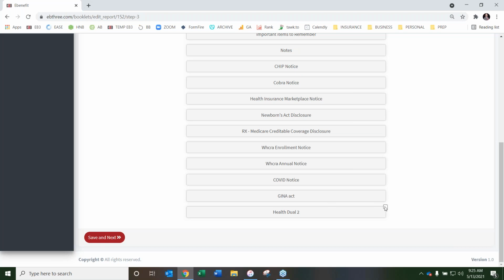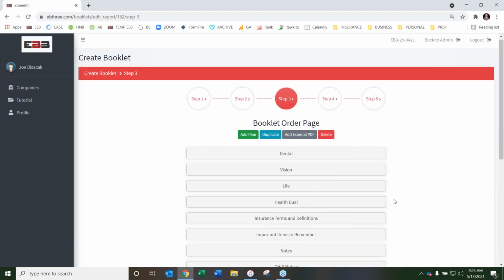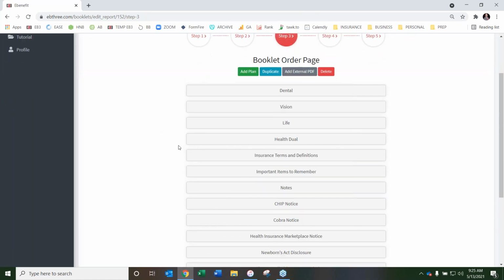And then if you don't want the plan, we're just gonna select it here, unselect this one because we want to keep that one in. We're gonna click delete, and it takes it out. Now, one of the big parts of this, I'm a huge fan of using Adobe Acrobat Pro and various things like that, to where you can go in and you can reorder all the pages of a PDF document or something like that. And I wanted to offer that to you as well.